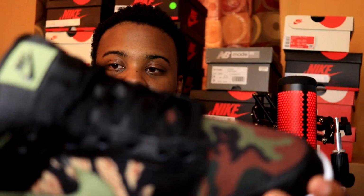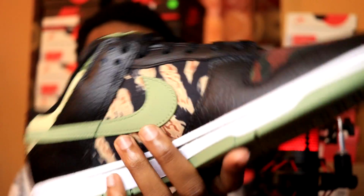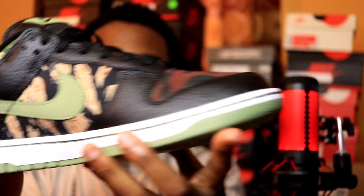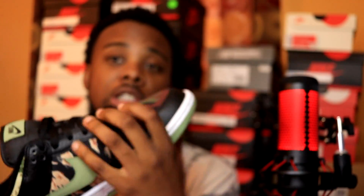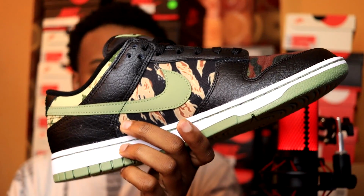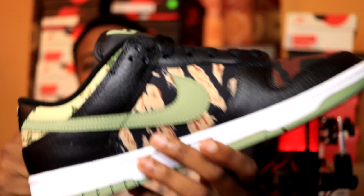And yeah, eventually I'll keep a Dunk here or there, but I have a pair of SBs, so I'm not really tripping. But yeah, the black camo Dunks. Really good shoe. I'm gonna sell these locally. I haven't sold them at all yet, so I'll probably get around 200 a pop depending on the size. So easy, cool shoe, black camo Dunks.